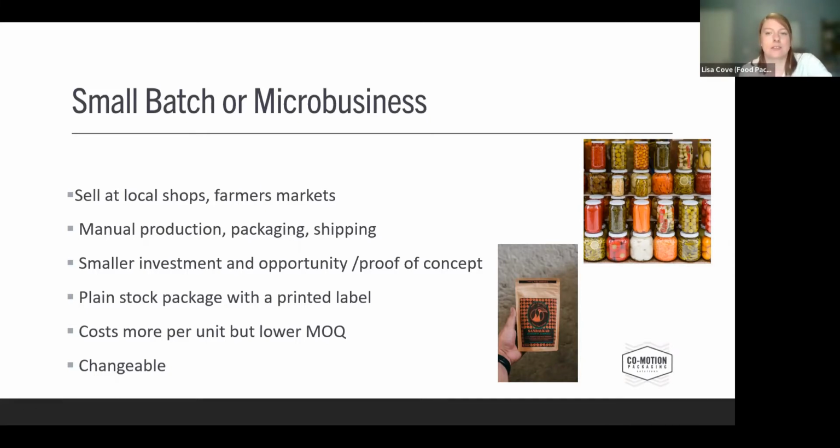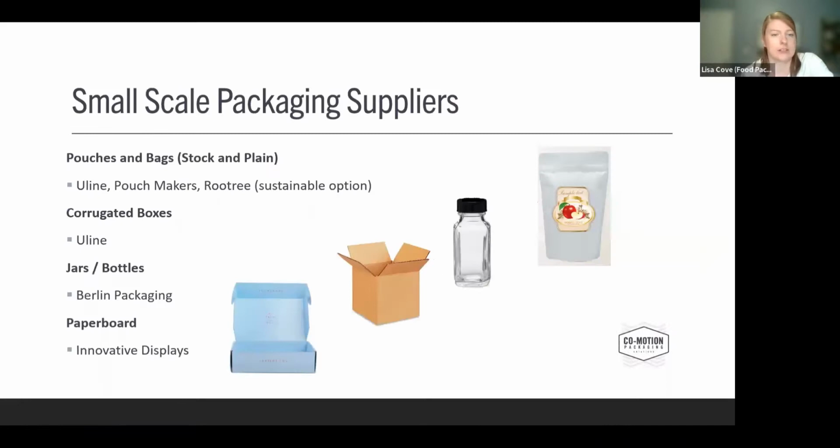So where does small scale packaging, where do you get it from in Ontario? So I just wanted to provide some examples of where people could go. There's pouches or bags, which is extremely popular right now. It's super versatile.